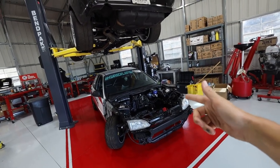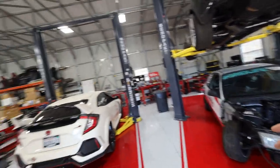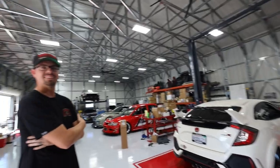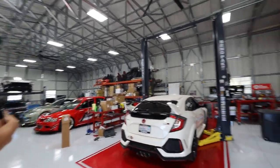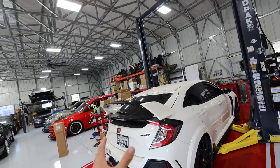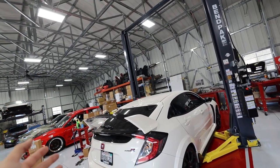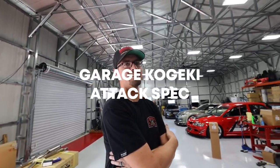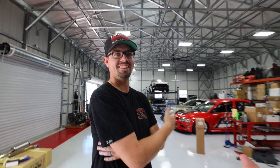The Attack EG is also not ready, obviously. So that leaves us with the Type R. It's going to be a race car. It's going to be a daily driver. It's going to be just our fun car. It's a nice car that's gonna go to the track, have fun, and be able to drive it to and from the track wherever I'm staying. It's gonna be great. And it's gonna be Garage Kogeki Attack Spec. Exactly. But being able to just drive it every day.